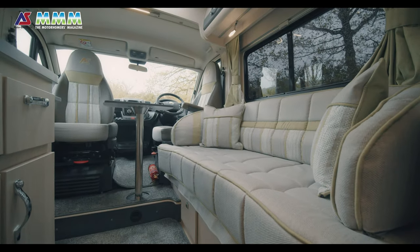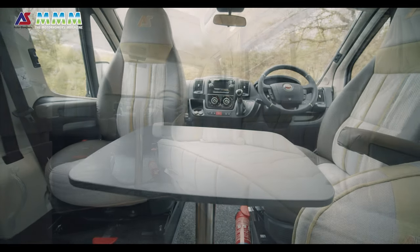And you've still got the two swivel cab seats as well, this nice little coffee table. All in all, this is my favourite model in the range.